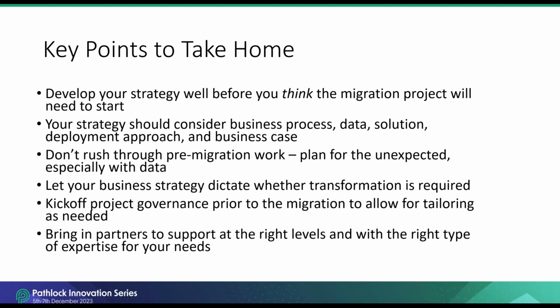And that takes us to the end of the webinar with a few key points I'll leave you with to take home. Start developing your strategy soon, and certainly well before you think the migration will need to actually start. Develop your strategy considering key elements including process impact, data, solution design, deployment approach, and business case. Don't rush through the pre-work and plan for the unexpected.